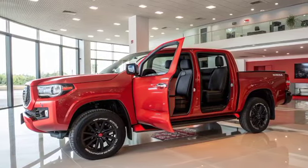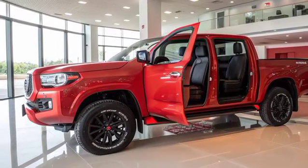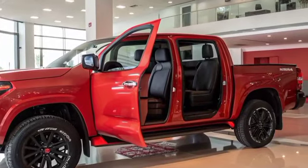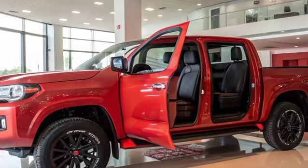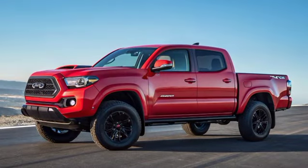6. Off-road capabilities, TRD Pro and Trail Hunter. Front and rear locking differentials. Fox or Old Man Emu suspension, depending on trim. Multi-terrain select with crawl control, increased ground clearance.